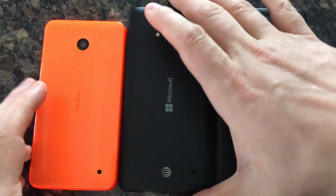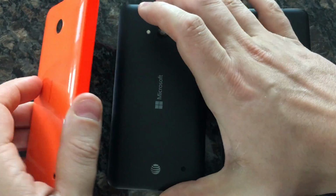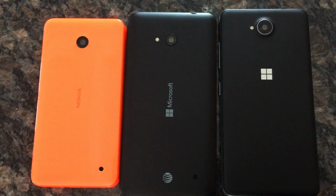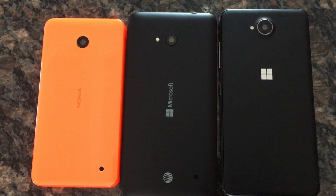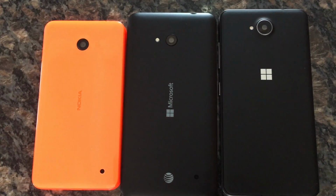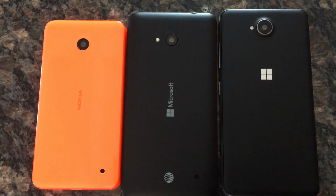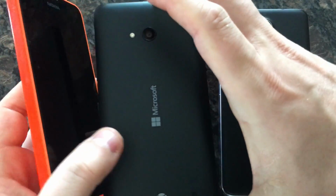But the 640 and the 635 generally have the same design here. You notice that the 635 is glossy. The 640 was also, except for the black model. Now, here in the United States, they only sell the black model now. You can buy removable backs for it. When they started selling it, they had white, black, cyan, and orange. And the cyan and orange were glossy just like this. The 640 XL was matte, but that's about it. But other than that, they do share the same design.